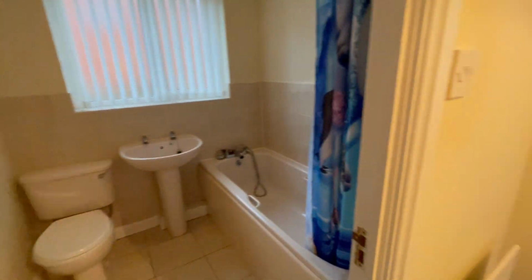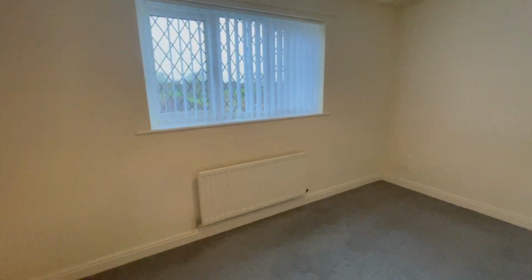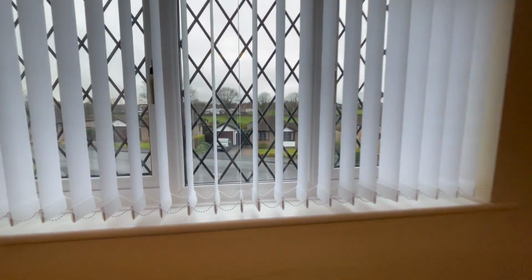So that is 119 Berkeley Grange, available now to view with Hunters. Please get in touch if you'd like to come and take a look.